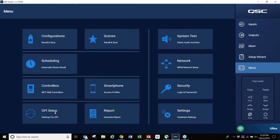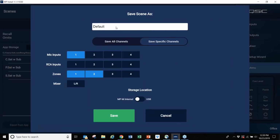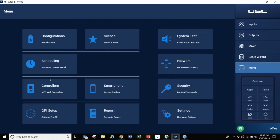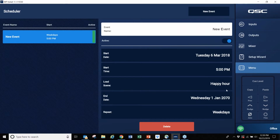Other tools that I have, this is my general purpose inputs. And so if we had scenes, maybe I'll just save a scene just so we've got some. Just quickly, scenes, and save as, and sure. So this is going to be happy hour, and I'm going to save, yes. So it's going to show up there, but more importantly, in my scheduling list. Now, if I go to scenes, right, I can load that scene, enter, done. It loads the happy hour scene.